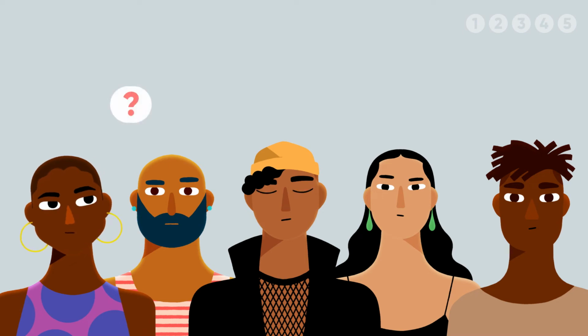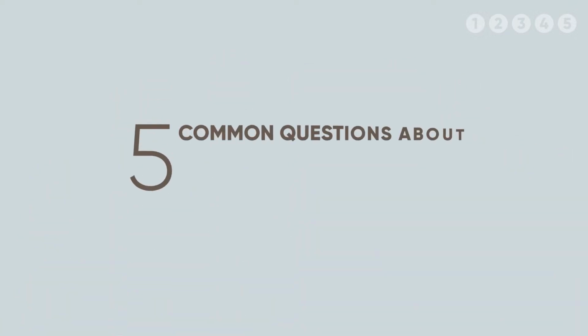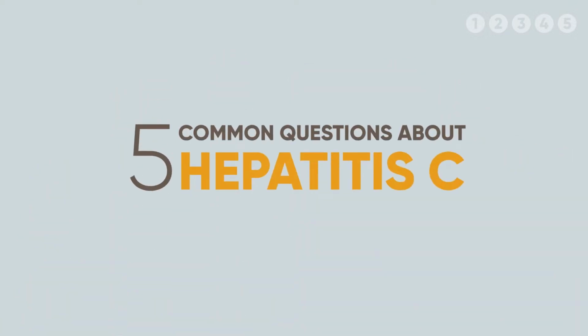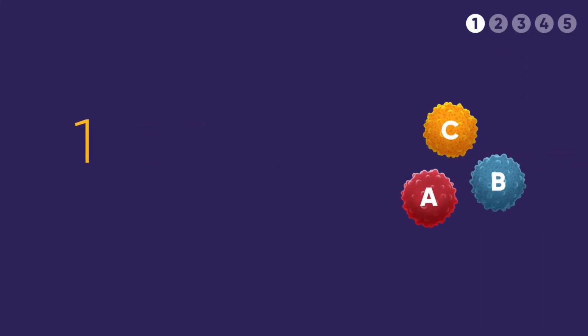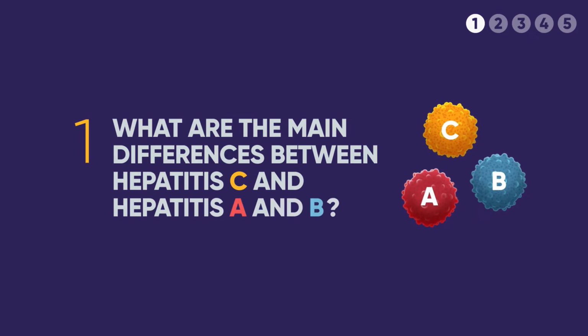You may have heard about hepatitis C before, but what is it exactly? Here are the answers to 5 common questions many people have about the hepatitis C virus. What are the main differences between hepatitis C and hepatitis A and B?